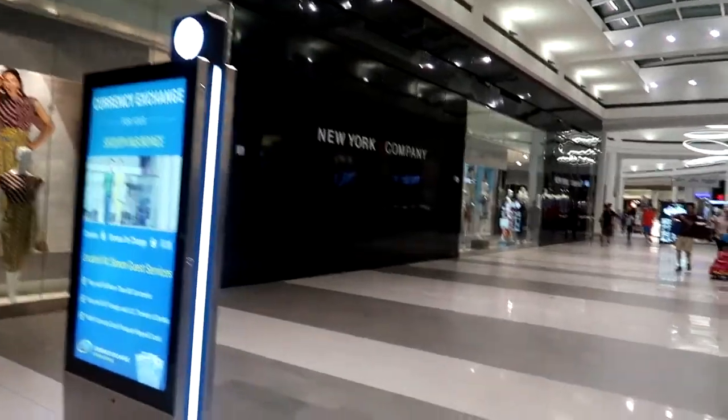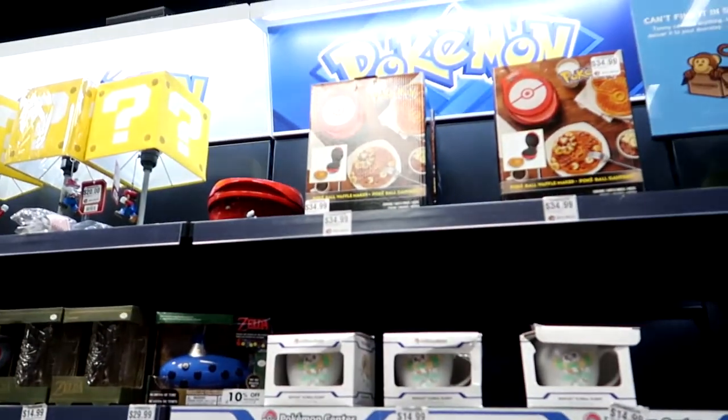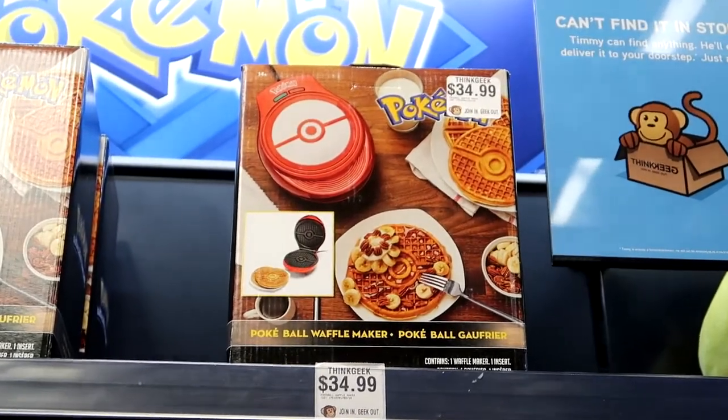We're about to do the In-N-Out Challenge. Yeah, dude, the In-N-Out Challenge. Sort of, not really. We're about to walk in. Ryan got his Tylenol after the struggle to open the bottle. But here's what I really need right here. Pokemon Waffle Maker? Pokemon Waffle Maker, yes sir. I need my waffles to look like Pokeballs.